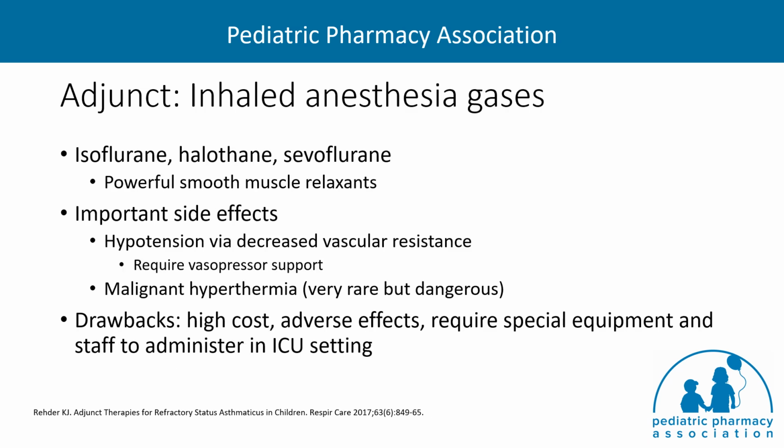Next is an option for adjunct therapy that, prior to preparing this presentation, I had never heard of, but it is mentioned in quite a bit of literature, so I thought I would mention it in this presentation. Inhaled anesthesia gases are thought to be helpful, particularly isoflurane, halothane, and sevoflurane, because they are powerful smooth muscle relaxants. However, they do have some significant side effects. You can see hypotension via decreased vascular resistance, so you may require some vasopressor support for your asthma patients. Malignant hyperthermia is also a very rare but very dangerous side effect of these anesthesia gases.